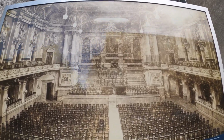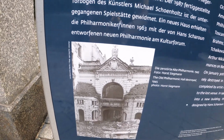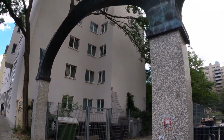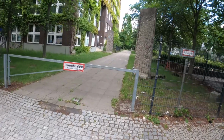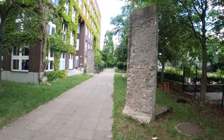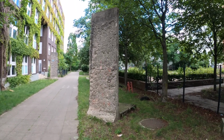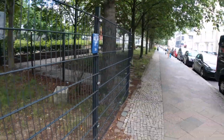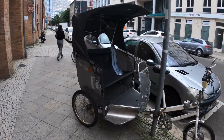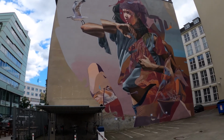That's Berlin's old Philharmonic Hall, and it was destroyed by the Allies in 1944, and this is all that remains. So we've just got some random parts of the Berlin Wall scattered around the neighbourhood. This is the first big piece of street art I've seen so far.